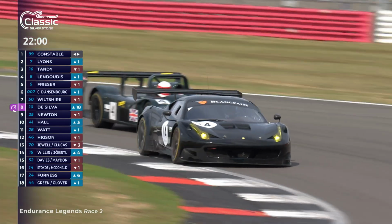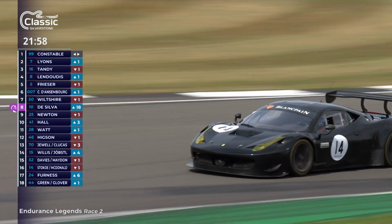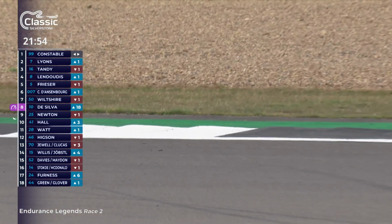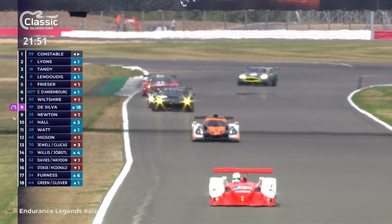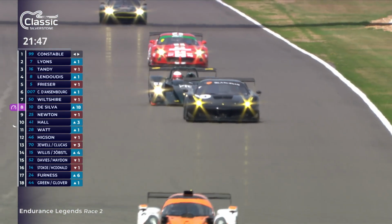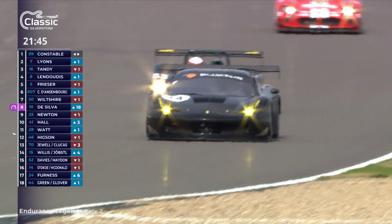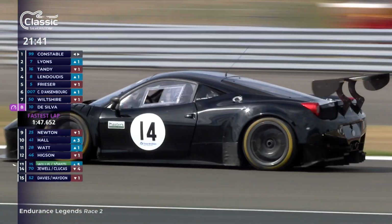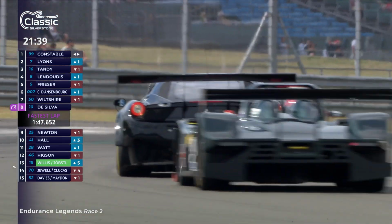So here is our GT lead battle. Car number 14 is the Stocco and McDonald Ferrari 458 GT3. Now that is still Ferrari's current frontline GT3 spec car. So that leads the red and white Dodge Viper with the Aston Martin in third place. So that is your top three in the GT category.